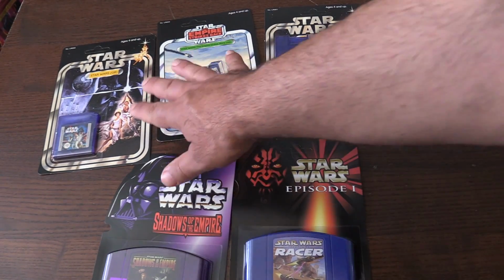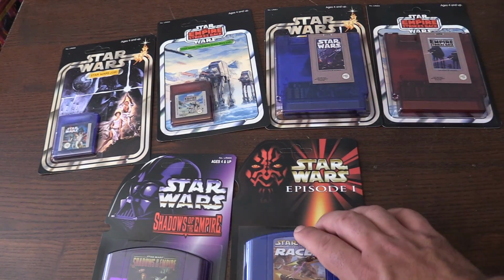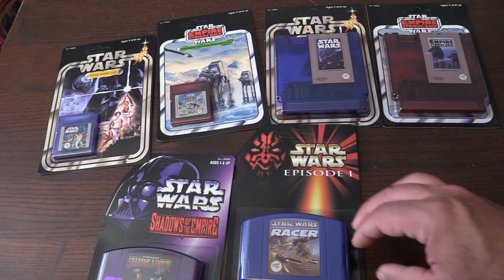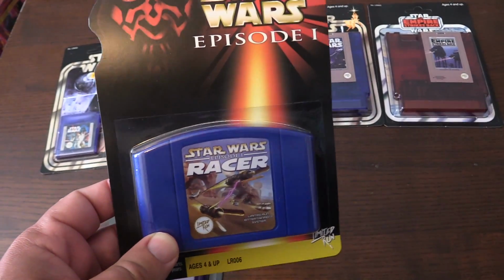And these are the last 2. So all 4 of these were $40 each. They're limited to 3,000 copies production each. And this is the 2 of the N64 games that are $5 more at $45 each. So you have Star Wars Racer.